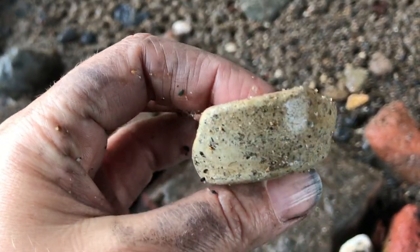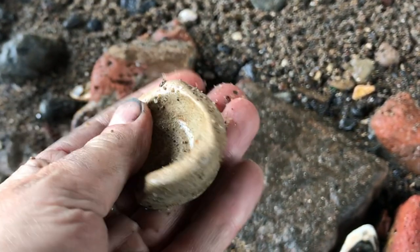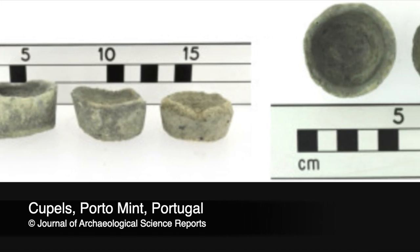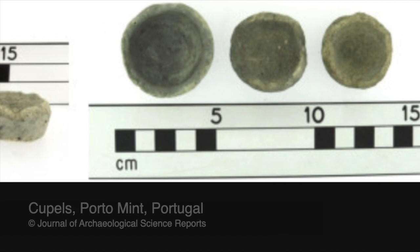Also, the biggest clue here is that this fabric has not been fired at a high temperature. Now, cupels were indeed fired at a high temperature. So there we go. Little lesson. Not everything that looks like something is that thing.